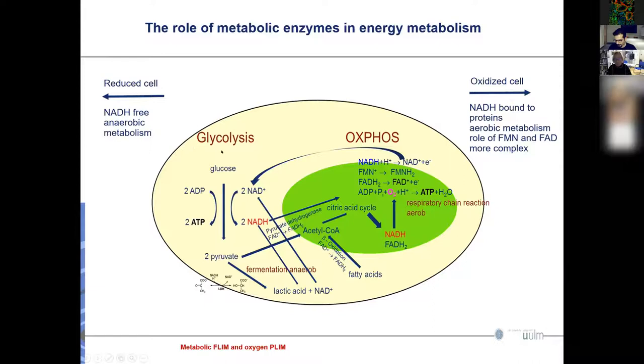The other main process, the aerobic process, is oxidative phosphorylation, which takes place in the mitochondrial membrane in the so-called respiratory chain reaction. In that case, NADH is oxidized to NAD+. And also FMN and FAD play an important role. What is also quite important, in one of the last steps of the respiratory chain, oxygen is reduced to water, and it would be very interesting to measure this oxygen. And we can do this, as we will later see, by doing phosphorescence lifetime imaging.